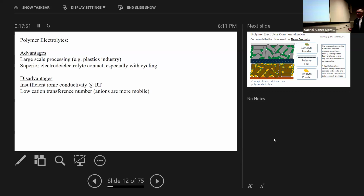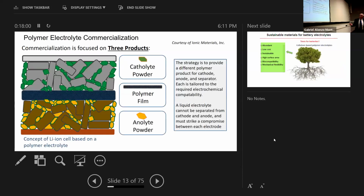A lot of people are working on that. And it also turns out that the anions tend to be more mobile than the cations in lithium. Okay, that's also a limitation. So if you can make one, this is work that I did for a company in the Boston area, you can actually adjust the chemistry.